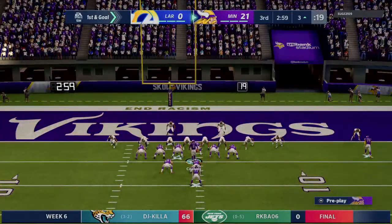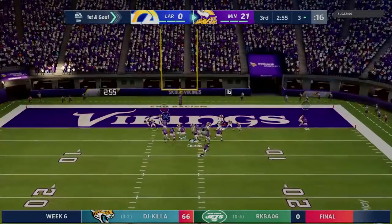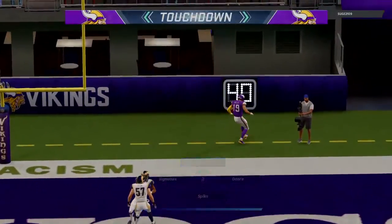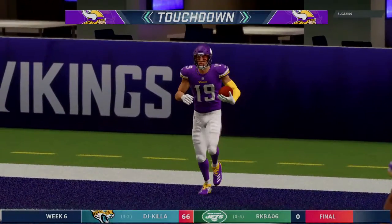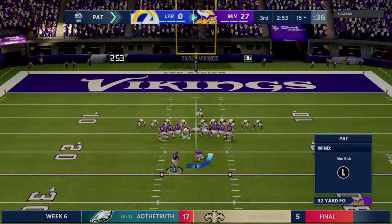2nd down and 3 with right around 3 minutes remaining in the third quarter. And Thielen's got it. Touchdown Vikings. A 3-yard touchdown pass. And the Vikings are going to add on to their lead.